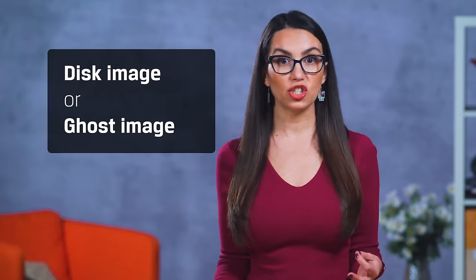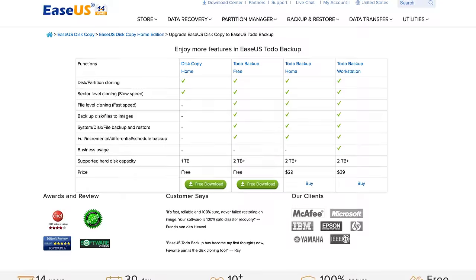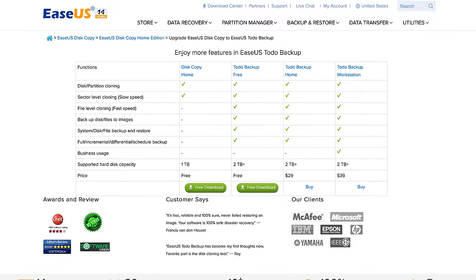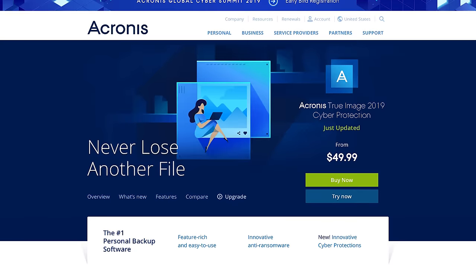For my uber hardcore security-minded folks watching, there is a more comprehensive way to back up your entire system, known as a disk image or ghost image, and you will need specific software to do this. There are free options like Macrium Reflect and EaseUS Disk Copy for hard drives 1 TB or less, and paid options like Acronis True Image out there. If this sounds like something that you need, as always, do your research, read reviews, and find the right backup and recovery software for your needs.